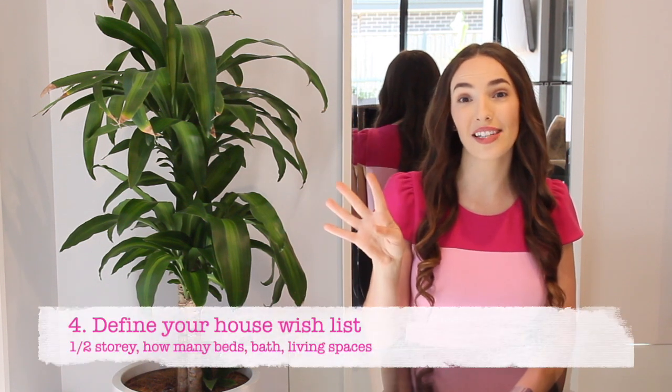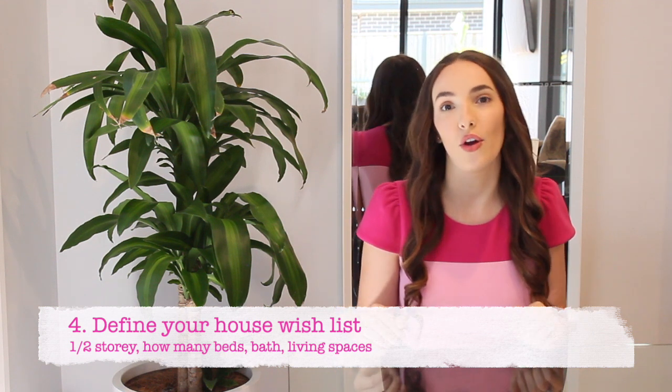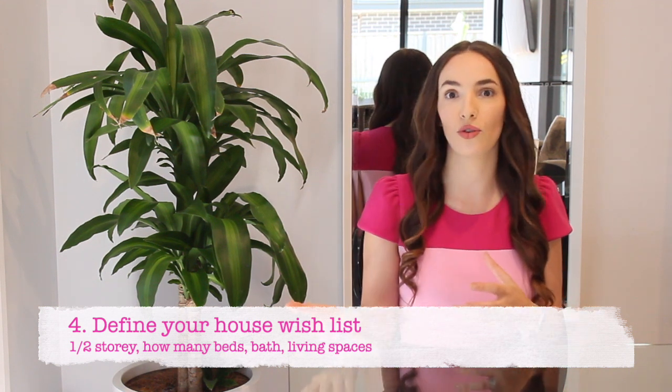Step number 4 for us was to define our house wish list. What do we want in a home? Do we want a single story or a 2-story home? Do we want 3 bedrooms, 4 bedrooms, 2 bedrooms, how many bathrooms, living space? So we really wanted to define what we wanted in a home and our checklist of things. So we went through, we know that we wanted a 3 or 4 bedroom home, we needed at least 2 bathrooms. We wanted something to fit nicely on a corner block that could take advantage of the views that we had at our block. So we made that little wish list.